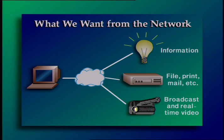Now let's step back and ask the question, what do we want from our network? Well, we want access to a large amount of information from all over the network. We want our normal file, print, and mail services. And increasingly, we want more real-time traffic, which includes video and other isochronous type information. So now let's look at two ways in which you can construct a network to accomplish this.